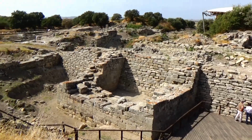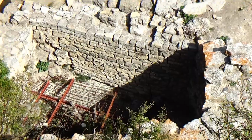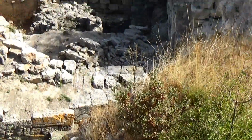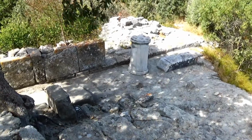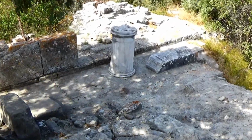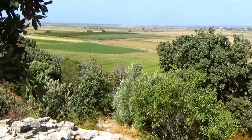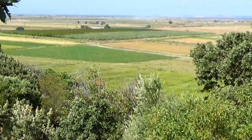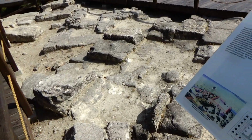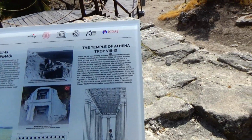Troy, Truva, or Ilium was the city at the centre of the Trojan War, described in Homer's Iliad. Prior to Troy being founded, the area is thought to have been known to the Hittites as Walusa. Ilium was established under the reign of the Roman Emperor Augustus and would have been one of the most important cities in this region until Constantinople arrived on the scene.